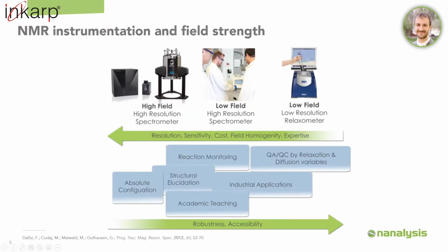Now that you know a little bit more about the instruments we offer, I'd like to sort of situate them within the context of current technologies. When we think of traditional high-field spectrometers, we know they offer incredible resolution and sensitivity, but they have low accessibility, and it's often not feasible for labs to incorporate these instruments into their workflows, whether it be due to their price, size, or need for expert staff to maintain and use them.